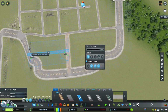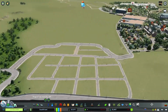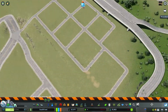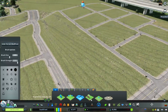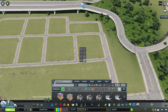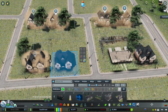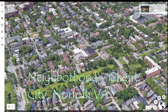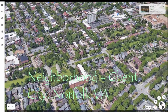So today we're doing a historical neighborhood. This is a really different idea. And the reason for this is because it's not an old town when it comes to density. It's not really that dense. It's semi-touristy. I don't think it's the most touristy part of town. Probably downtown will be. And I'm basing this off of Norfolk, Virginia. Sorry if I'm pronouncing that wrong. Tell me in the comments.